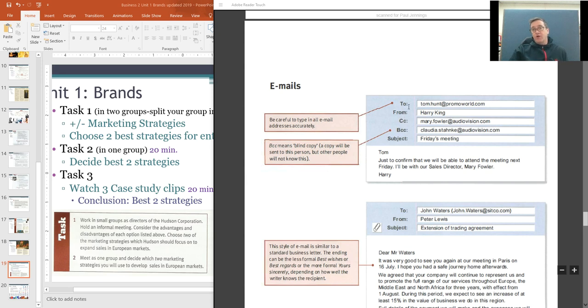This is to and from. And then carbon copy is other people that were copied onto the email. And blind copy is to people that you wanted to have read the email, but you didn't want the other people to know that they also read the email.